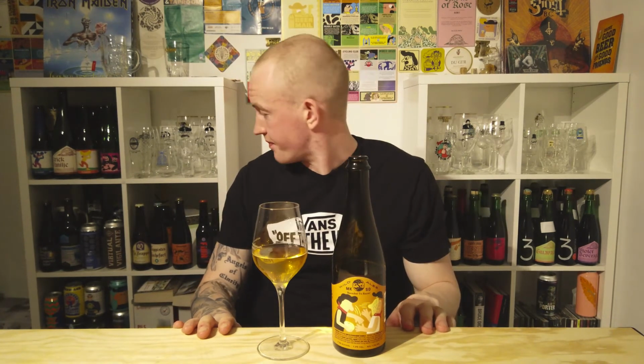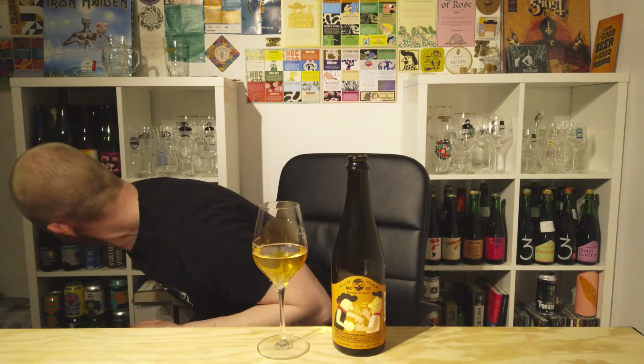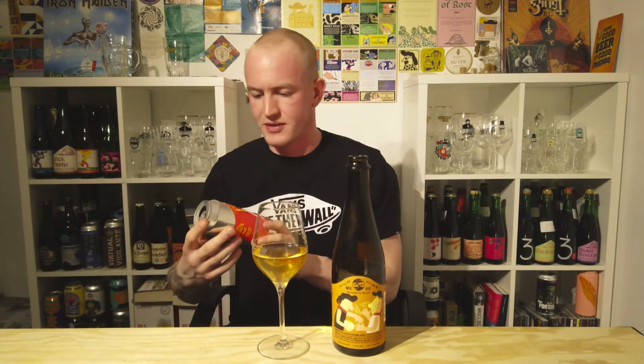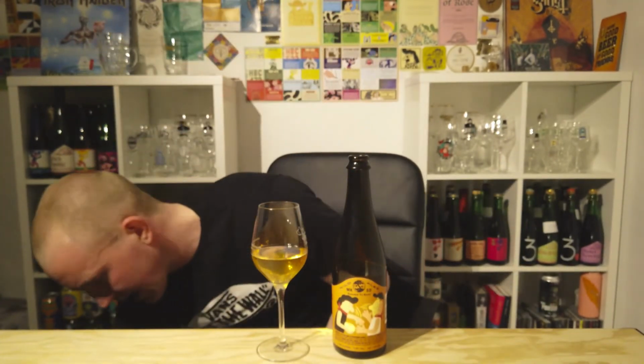But what I have tried from Mikkeller San Diego before have been their IPAs. Let's see here. I actually saved some cans because I think it's fun. Here we got the Freddie Mercury. Lovely. And then I tried some sour beers, some Gosses from Mikkeller San Diego, Deep Pool Sea and Deep Pool. They were in the great Mikkeller Christmas calendar. And I thought they were great. So far, I have not been disappointed by Mikkeller San Diego.